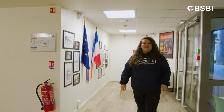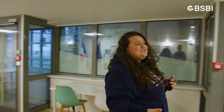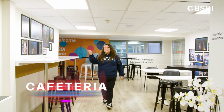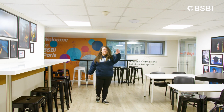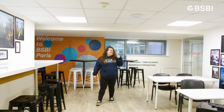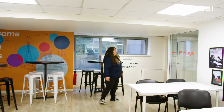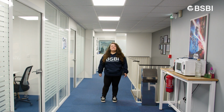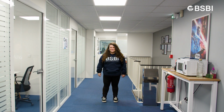In the cafeteria, it's a good place for students to bring their meal, sit down with friends, and enjoy and relax between classes. As you can see, we have charging stations, other sitting areas, some microwaves, and also here's the way upstairs to the other administration's office. Here on the first floor, you can find the sales office, the student services, and director's office.